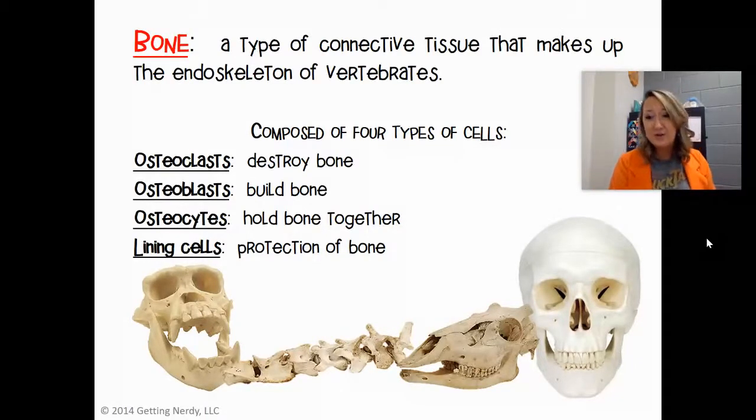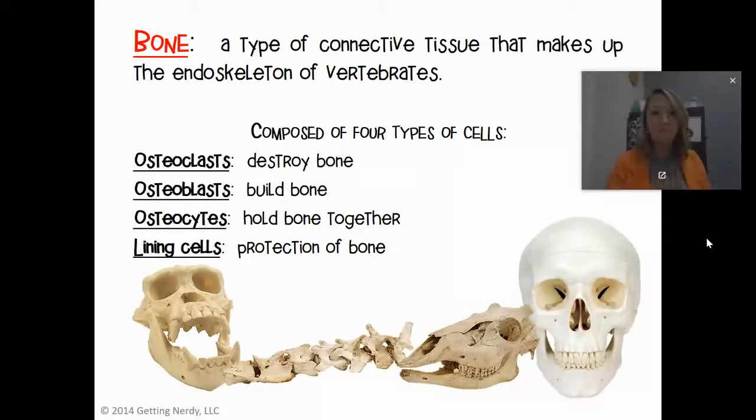Osteocytes is a general term for cells of the bone, and these help hold our bones together. They give our bone structure. And then the lining cells, these help to protect. These are usually around the outer edges of the bones. Okay.